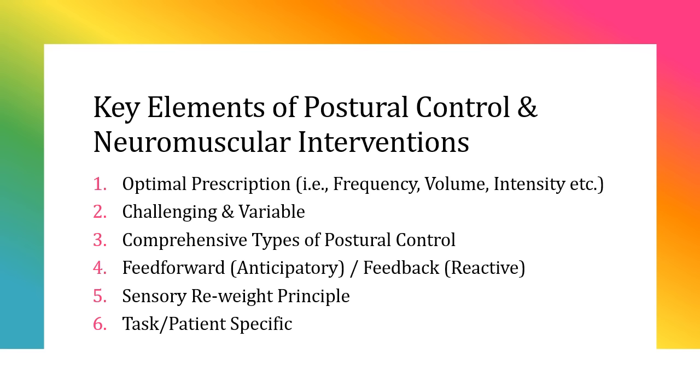The first is optimal prescription. We need to ensure that the intervention has the adequate frequency, volume, and intensity appropriate to make physiological changes within the central nervous system and the neuromuscular system. This also entails feasibility and sustainability of the actual means by which a person can take part in the intervention. So this means usually low-tech equipment that can be transferable from one clinical practice setting or one home setting or one gym setting to the next.